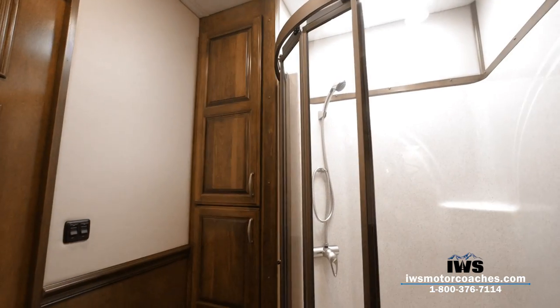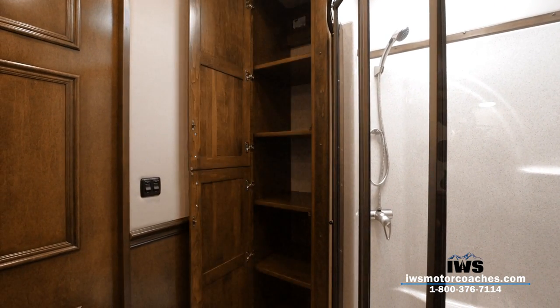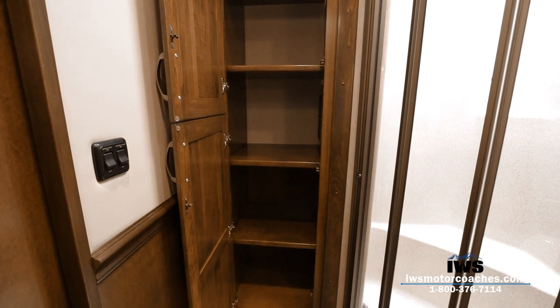Here's a linen closet we put into this. There's tons of storage. You can take the bottom shelves out and we can turn that into a hamper for dirty clothes if you want.